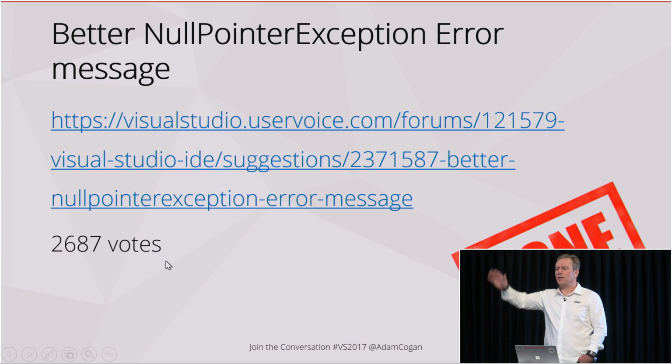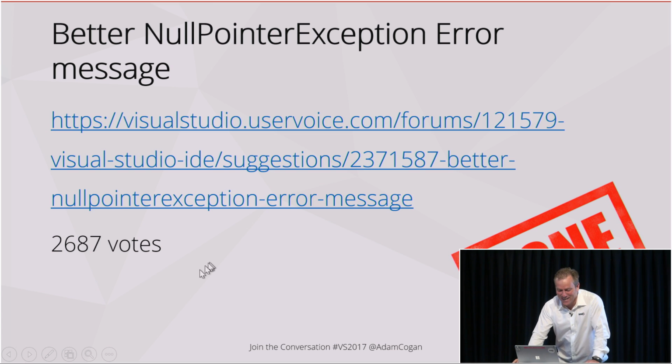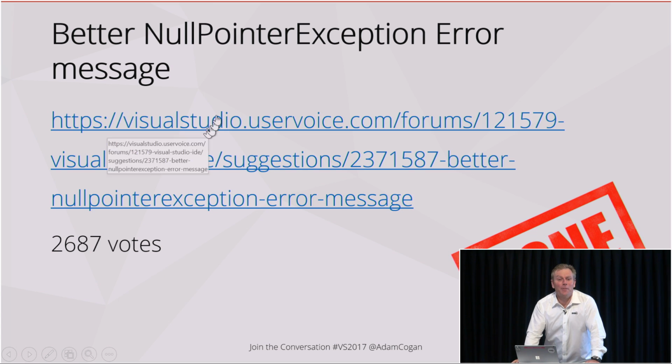Who gives that one a gold star? Standing ovation. Oh, standing ovations. Whoa! Never had a standing ovation before. Yes, some people might call that a bug fix.